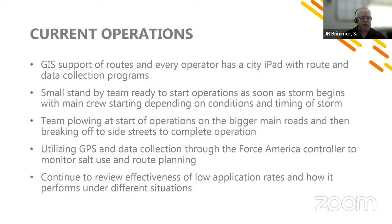So, to be able to utilize this lower salt use, here are some of the things that we've changed over time. Years ago, we would wait until either the police department called us or we knew it was getting really bad, then somebody would have to come in. Now we'll have a smaller group of personnel ready to go, and they might even stand by. If it's a normal work day and the snow is not supposed to start till 6 or 7, we'll find a small team to stand by and be available from our shop to go out right away and start operations if we need to.